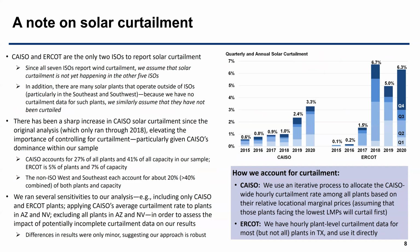Before moving on, I just want to say a few words about curtailment, as it has become an increasingly important issue for solar. As I mentioned, we did attempt to control for curtailment within both CAISO and ERCOT, which are the only 2 ISOs to report solar curtailment data at present. Since all 7 ISOs report wind power curtailment, we assume that solar curtailment is not yet happening, or at least is not yet widespread in the other 5 ISOs that don't yet report it. Similarly, there are a number of solar plants in the Southwest and Southeast regions in particular that are not part of an ISO. And for lack of better data, we simply assume that these plants have not been curtailed either.